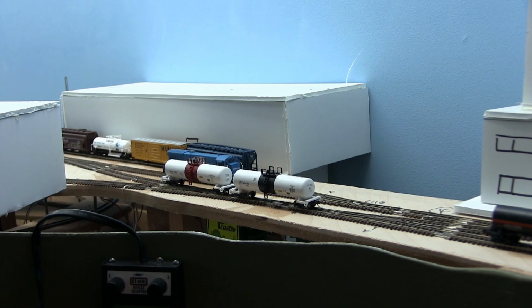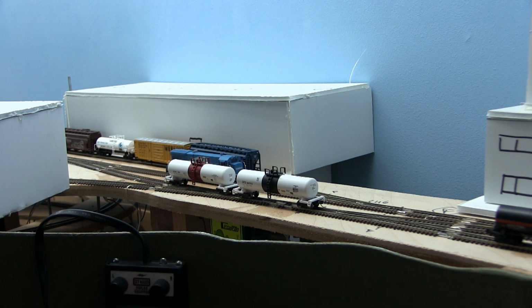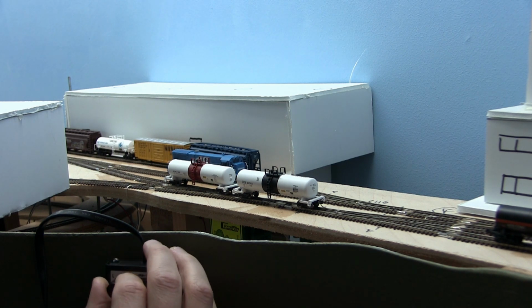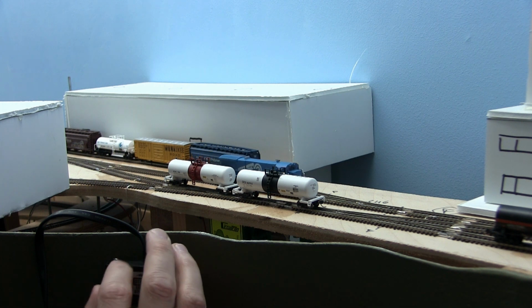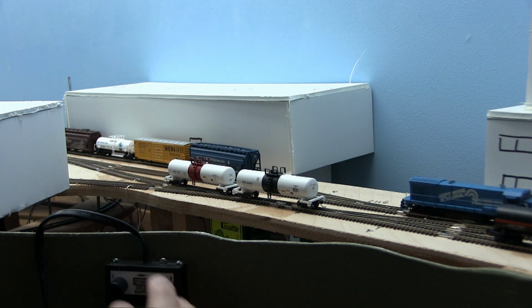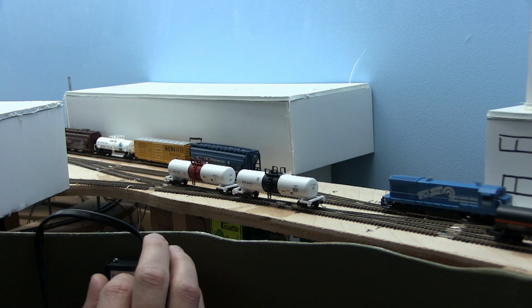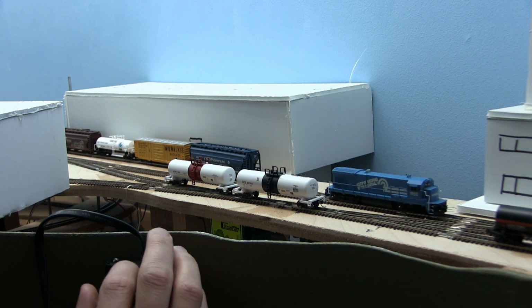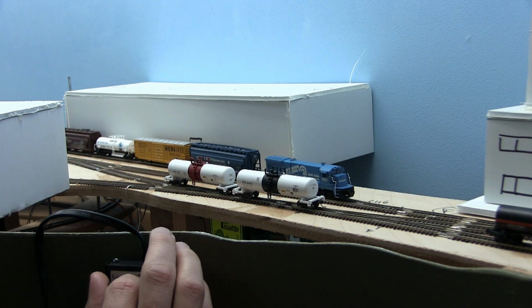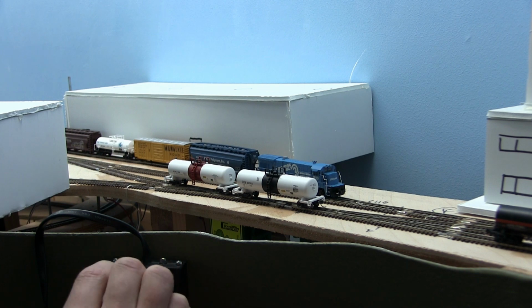Alright, so we got to pick up the cars out of 105. I'm getting very confused. I'm confusing myself here and I'm overthinking this. So we're going to pull forward. Back up. Hook in. Couple and connect. Release the handbrake. And pull forward.